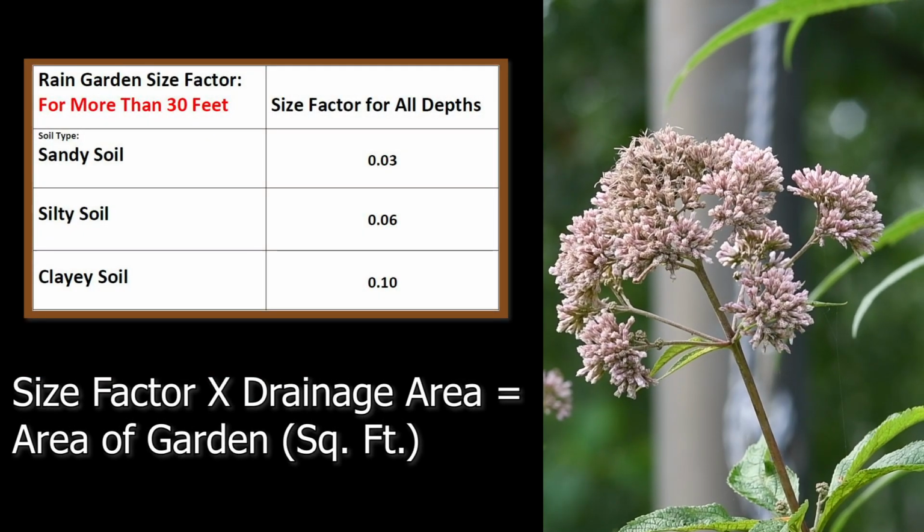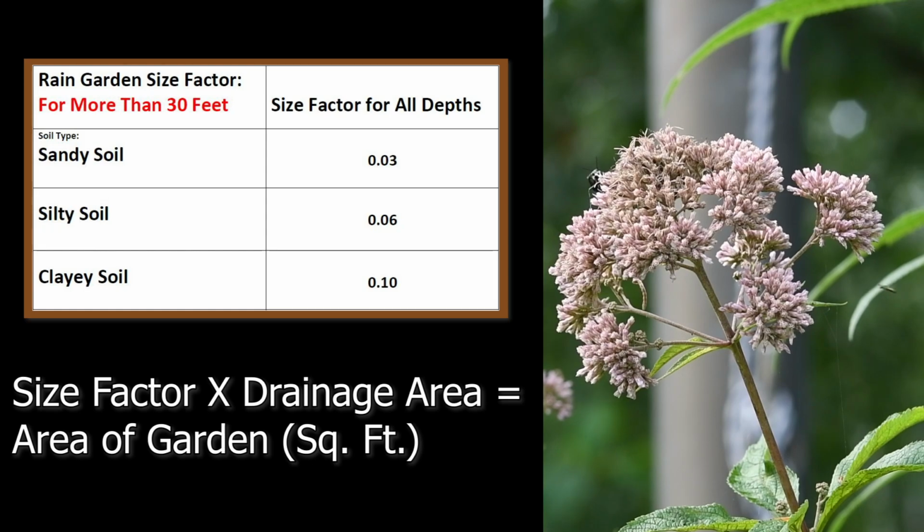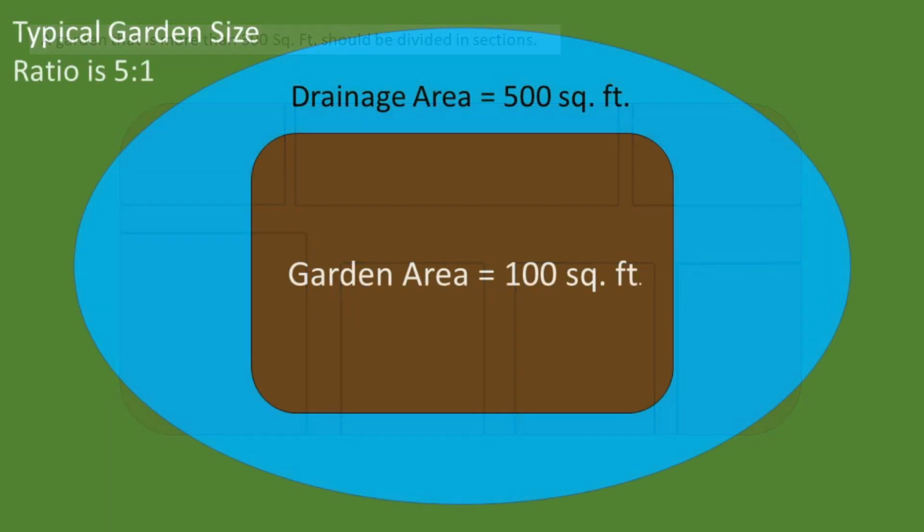Notice that Table 2 is a little different. The size factor is for all depths and more dependent on soil type. If for any reason you've calculated your rain garden area to be more than 300 square feet, you will want to divide that garden into smaller sections for efficiency. Overall, a ratio of drainage area to garden size is typically 5:1. For instance, let's say you have 500 square feet of drainage area, you will want to have a garden that is 100 square feet in size.